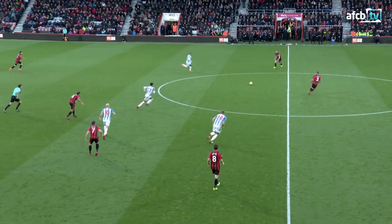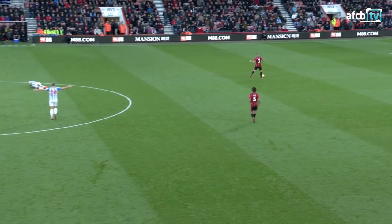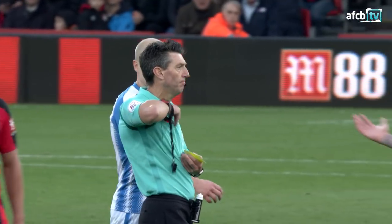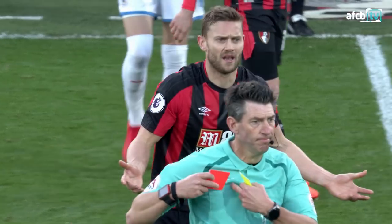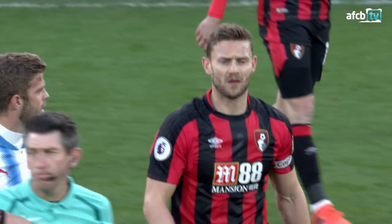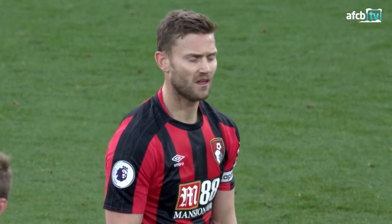30 seconds left. Oh, Francis has gone in with a challenge there. The Cherries' captain is gone. Sent off. Two yellow cards. I think the referee has been alerted by the fourth official there, because it was a referee Probert had initially said played on.